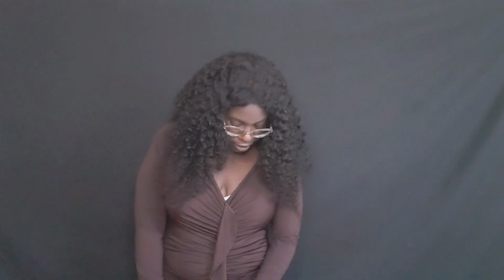But I really do like this. This is cute. This is brown. I don't have a lot, y'all. I really don't have a lot of brown at all. Like, no brown jeans. No brown shirts.